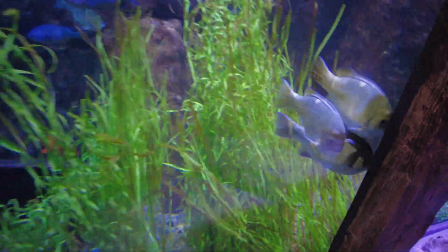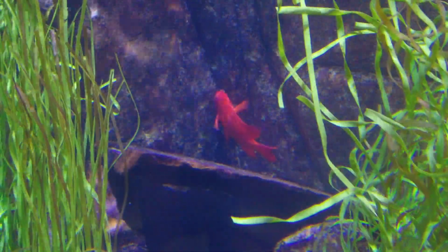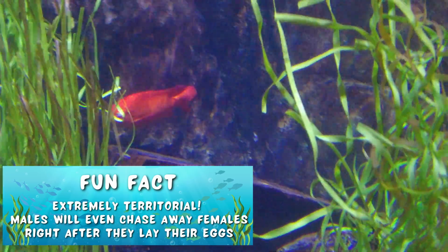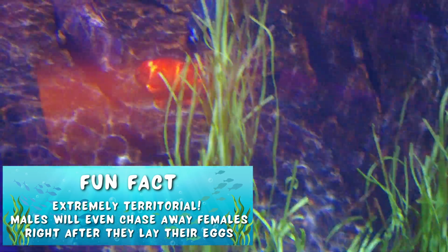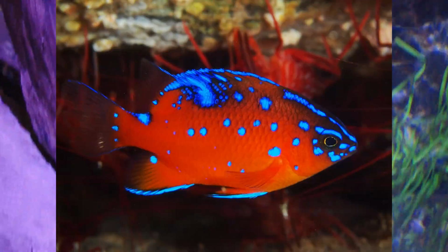So, small school of opaleyes. How you doing, buddies? Oh, a bright orange thing in the back over there is our state fish, the Garibaldi, one of my favorite fishes. Beautiful, bright orange. And then the young, when they're born, are pretty much a lot of purple. So it's just a very beautiful orange and purple combination.